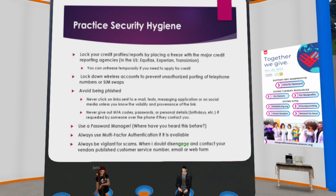Next item for personal hygiene, and I think you might have heard this one before. Use a password manager. They will definitely make your life easier. Always use multi-factor if it's available, or consider passkeys. And last, always be vigilant for scams. If something doesn't sound legit, don't engage with them.